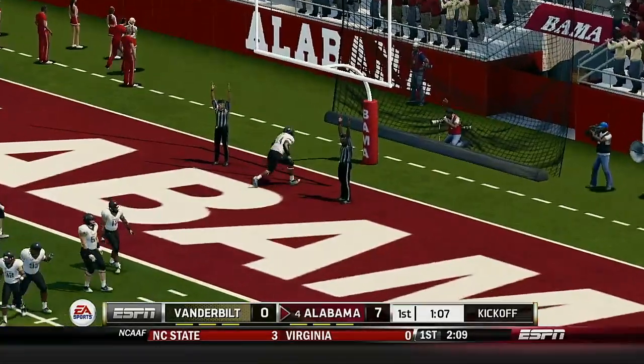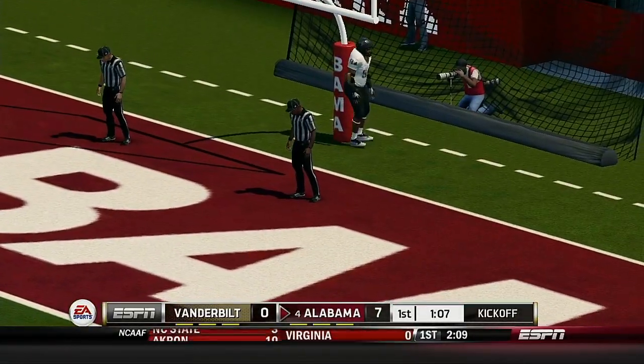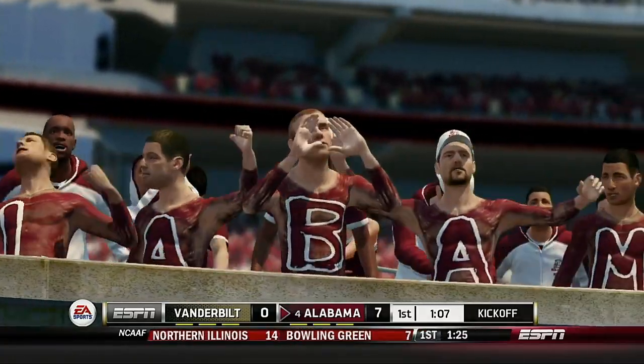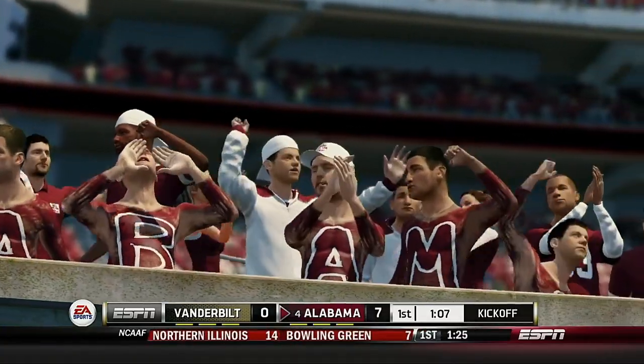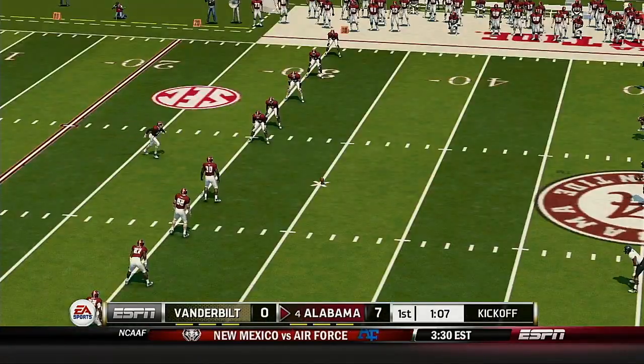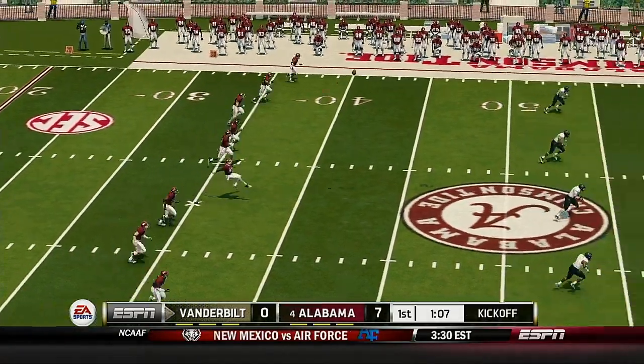Splits the uprights with the extra point. An 11-play, 69-yard drive, and they put up 7 points. Brad, I thought the offense did a really nice job of mixing up the play calling on that drive. I thought the defense was on its heels most of the drive because of the versatility of the offense.